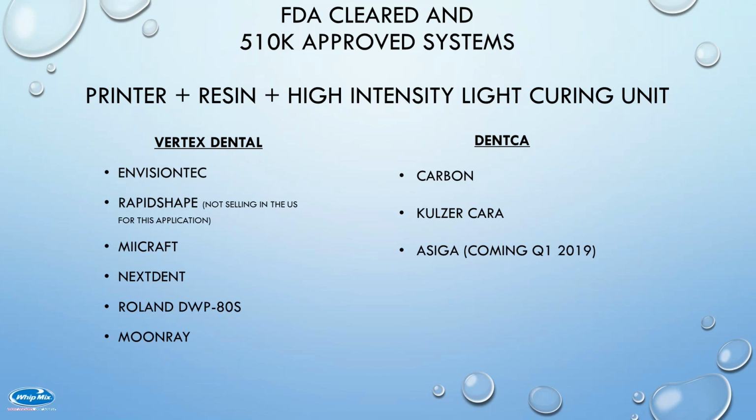Vertex resin, more commonly known in our industry as the Nextent resin, can be plugged into the EnvisionTech printer. It can also be plugged into Rapidshape. However, we did confirm yesterday that they are not selling the Rapidshape printer in the United States for the application of digital dentures. The Mecraft printer has been approved. Of course, we have the Nextent printer. The Roland printer was on the list, and Moonray was also on that list.